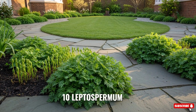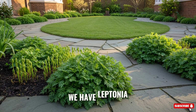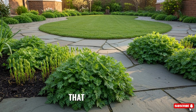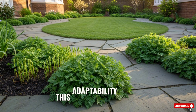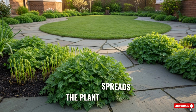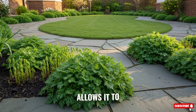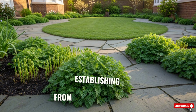10. Leptinella, or brass buttons. Finally, at number 10, we have Leptinella, commonly called brass buttons, which is our last fantastic ground cover option. Leptinella likes soil that stays moist, but can adapt to growing in both sun and shade. This adaptability makes it useful for various locations throughout your garden. The plant spreads through underground stems, sending up new shoots as it travels beneath the soil surface. This spreading habit allows it to colonize areas effectively and create dense coverage that prevents weeds from establishing.